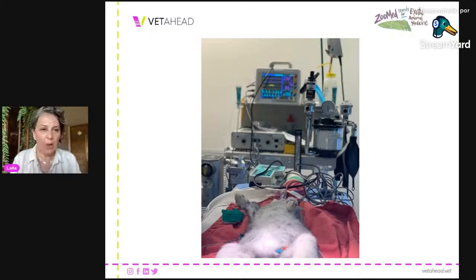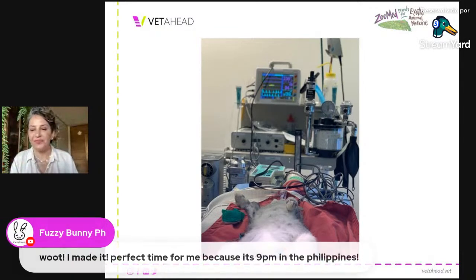So this is how anesthesia on a rabbit should be run, okay? And I know it might be overwhelming for some of you, while for others it looks just like dog and cat anesthesia, right? So we have the patient positioned right there, in this case, the rabbit. But then the rabbit's connected to the anesthesia machine.